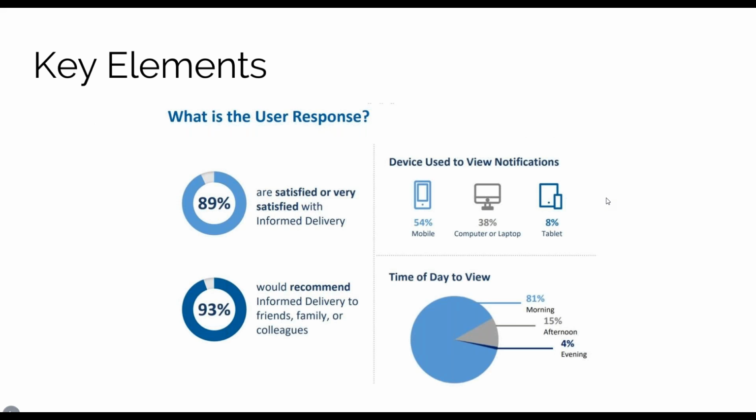So here's some data from the post office about this service. 89% of people are satisfied or very satisfied with informed delivery. 93% would recommend it to family, friends, and colleagues. Any of you that know me, that have had any meetings with me, I recommend it to everybody. I just think it's awesome.